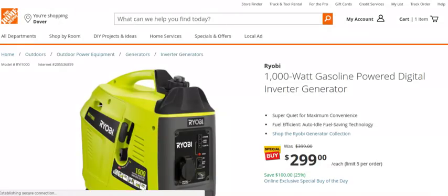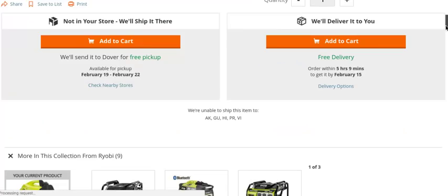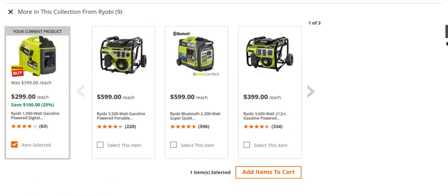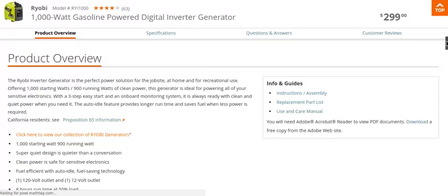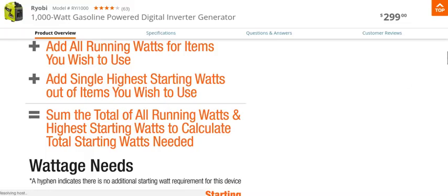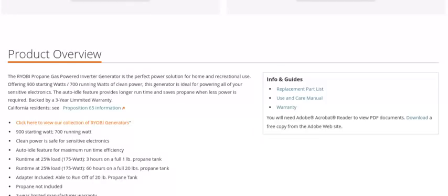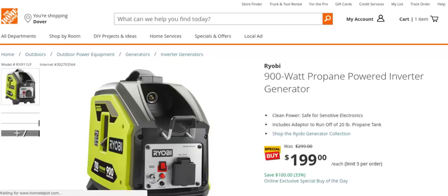All right, so the reason I'm going back to this, I just want to see, because it matters what size the gas tank is on it. You figure, running at 25%, 8 hours of runtime on 50%. So, not bad, but just remember that. Put that in the back of your head. 8 hours on 50%. All right. And it's gas, so it's got a 1 gallon tank, I believe.